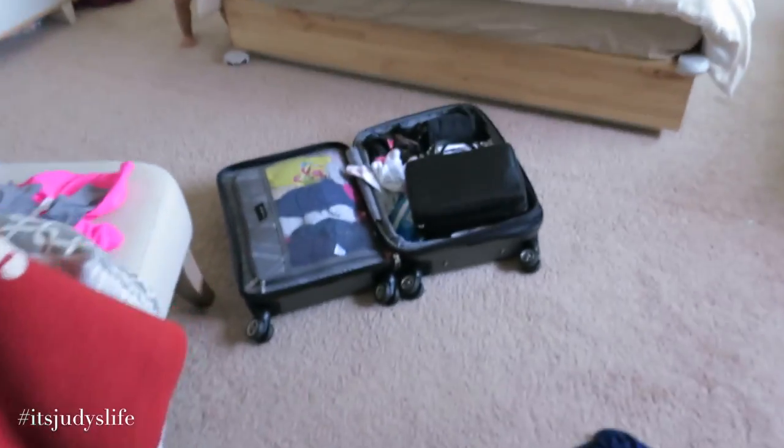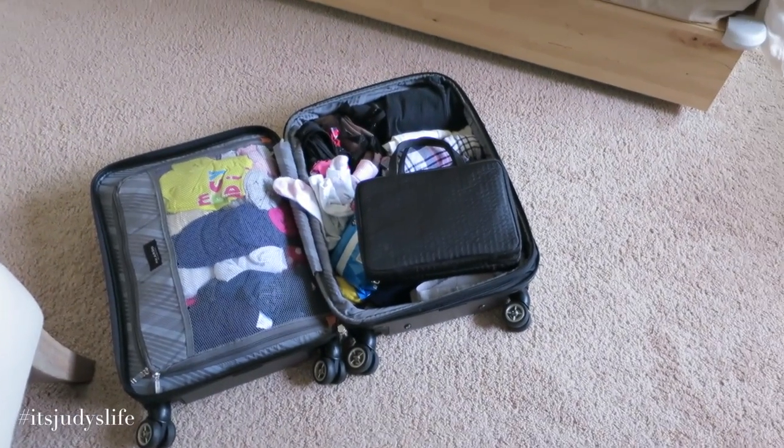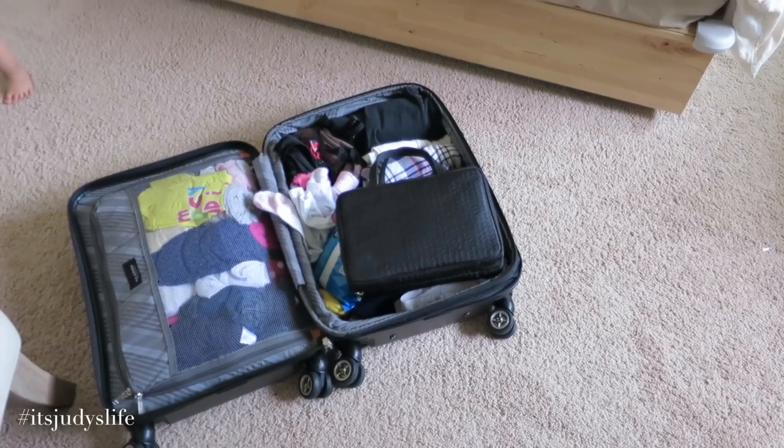And I'm not gonna forget anything this time. I made sure to bring my moisturizer. I made sure to bring, what else do I need to bring? My toothbrush, I have my toothbrush in here. Toothpaste. Veggies bringing toothpaste. And what else am I missing? I got socks in there.